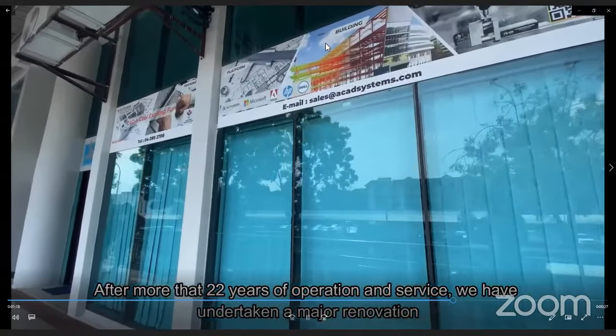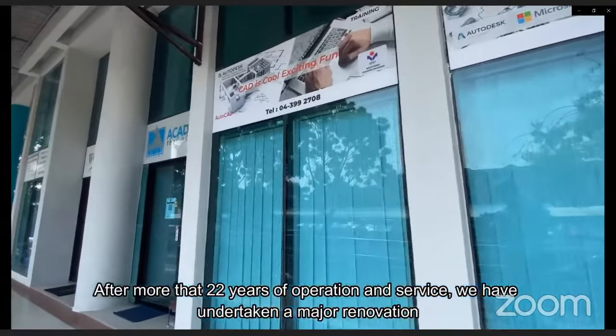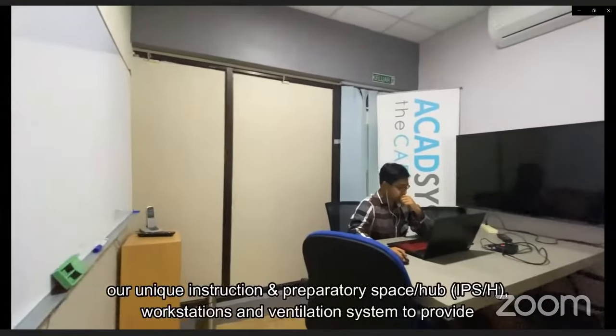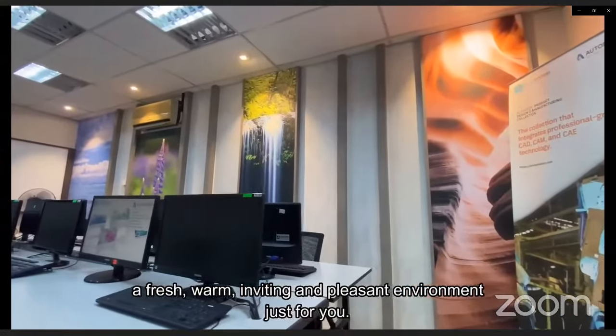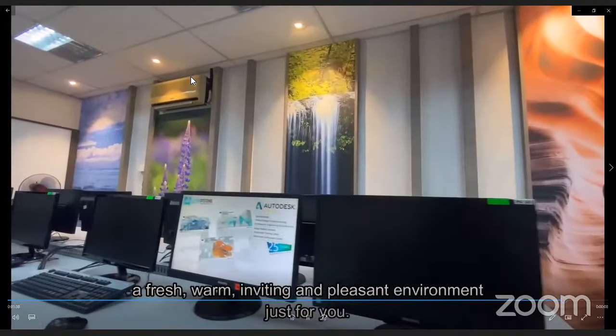After more than 22 years of operation and service, we have undertaken a major renovation which involves upgrades and improvements to our banner, receptionist area, our unique instruction and preparatory space, workstations and ventilation system to provide a fresh, warm, inviting and pleasant environment just for you.